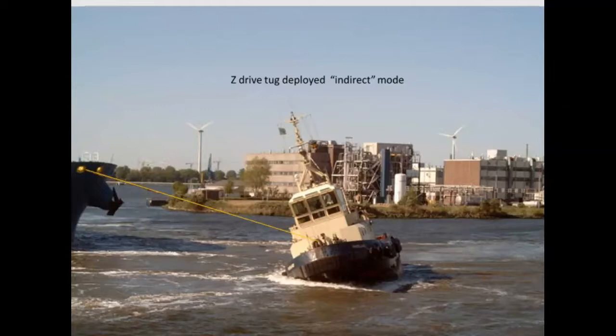Here's another picture of a Z-drive tug in the indirect mode. It looks kind of scary. It looks like it might get tripped, but this is not what's happening here. This is intentional. So what you're going to see in this imagery is a tugboat being followed by a barge. Something happens. There's a strong current, but the barge overtakes the tug, and it causes the tug to be tripped. It's a barge on a towing hawser. Let's see if we can get this to play here.